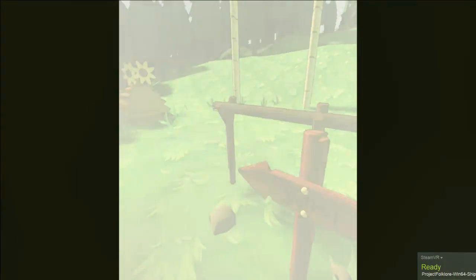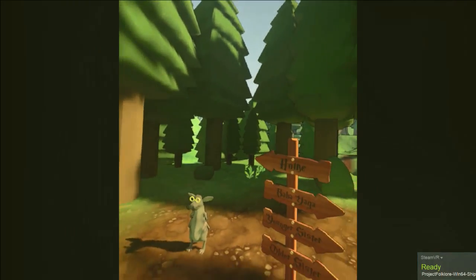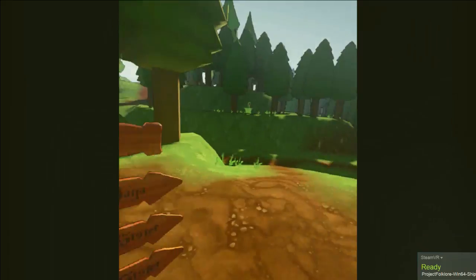Each location has signposts that will allow the child to navigate around the world. And so we're going to go to Baba Yaga's place right off the bat.